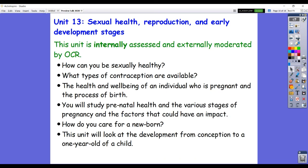Now this one, again, is on sexual health, reproduction and early developmental stages. Everybody's going to do this one, but it's particularly useful if you're looking at teaching, if you're looking at being an adult nurse or paediatric nurse, all sorts of different things. It's really useful, this particular one. And again, if you're doing the single health and social care class with me, you do this in your year 13. If you're doing the double, you'll do it in your year 12. So we look at the legislation, we look at sexual health, STIs, we look at conception, pregnancy, what happens in the process of birth, how to support people after they've given birth, particularly things like looking at depression, antenatal depression, those sorts of things, how you care for a newborn, and the development up to the age of 1. People find this really interesting and a good activity to do. And again, you can do practical activities, courseworks on this as well.